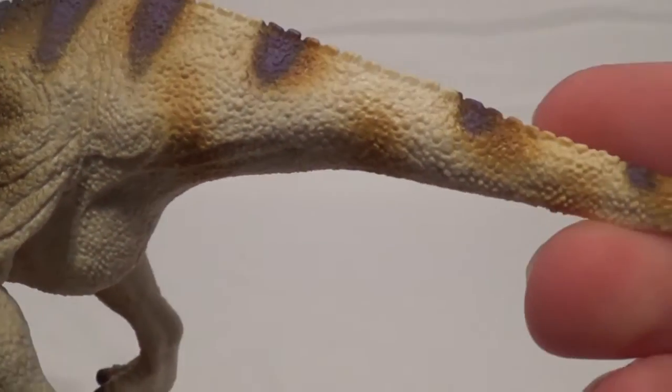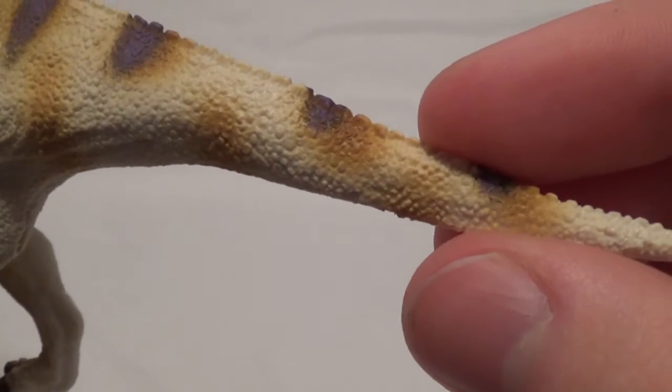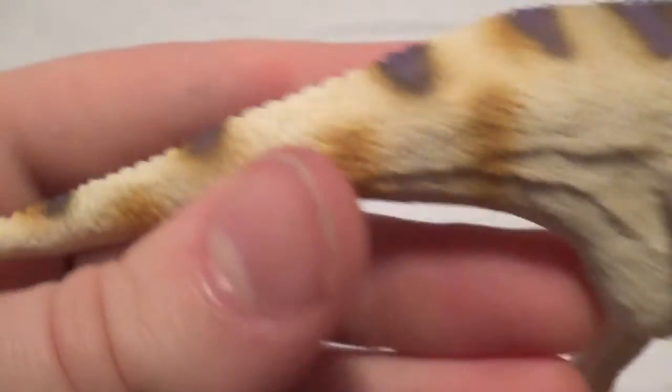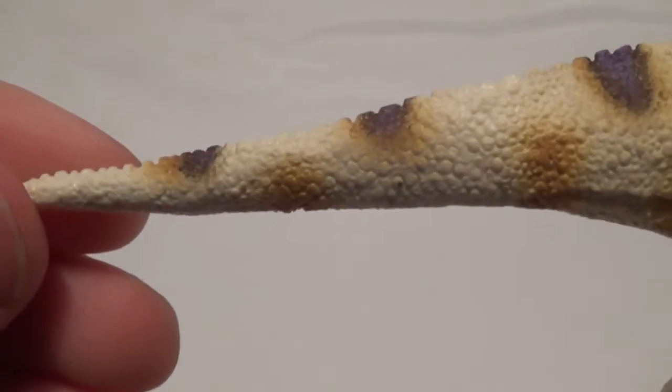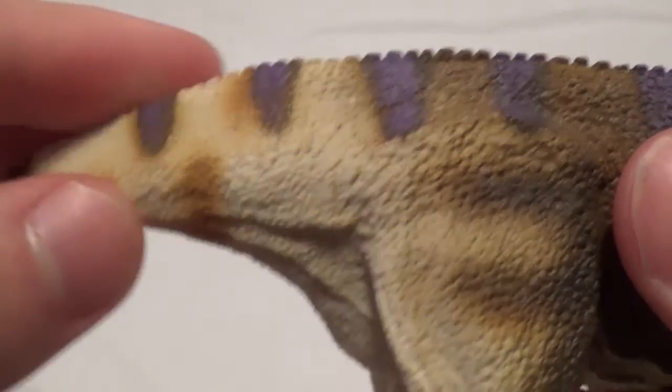Looks really great. Moving down the tail, you can see the stiff tail that Iguanodon would have had for balance. Really nice scaling detail all the way down there. Looks really good. Flipping over to the other side, pretty consistent detail along the tail here. Towards the base of the tail, you can see some wrinkled skin there attached to the back of the leg.